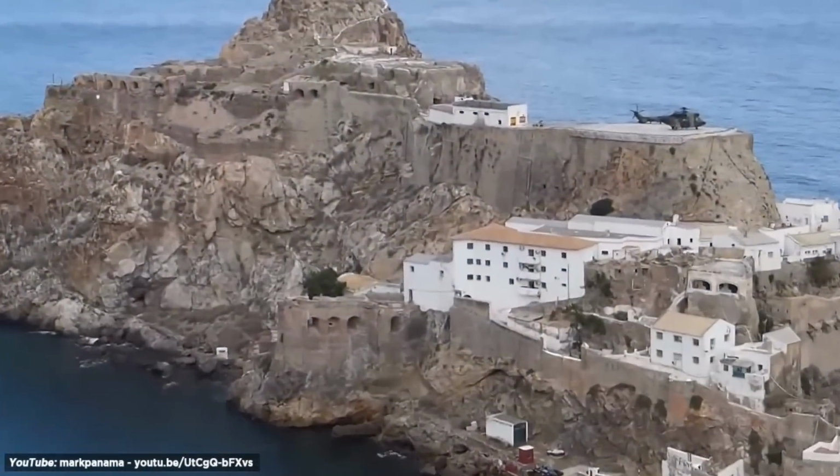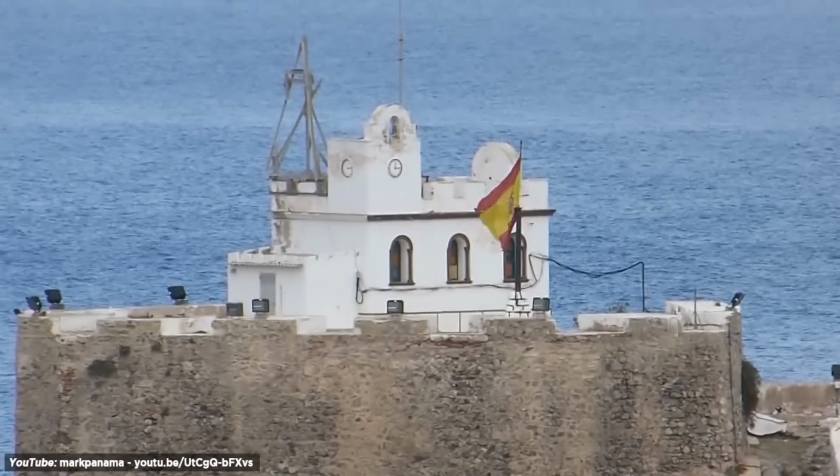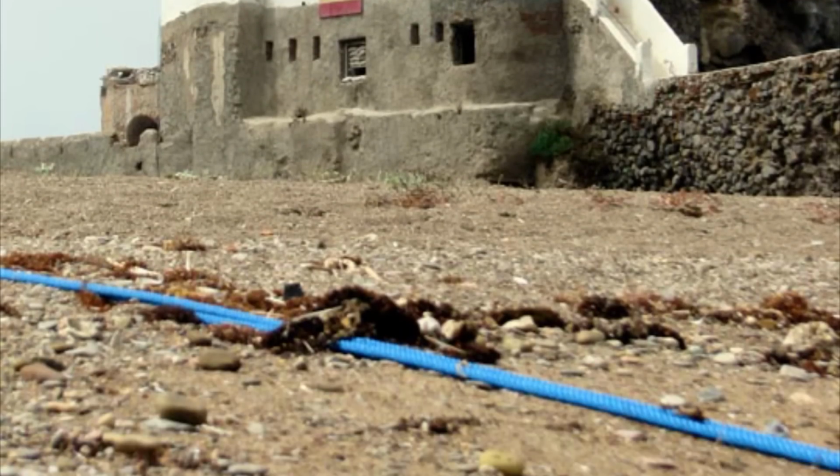Although the Spaniards fiercely protect the fortress, warning off anyone who attempts to approach and proudly erecting their national red and gold flag at its peak, it's a bit ironic that the border itself is simply marked out by a piece of string strewn across the sand.